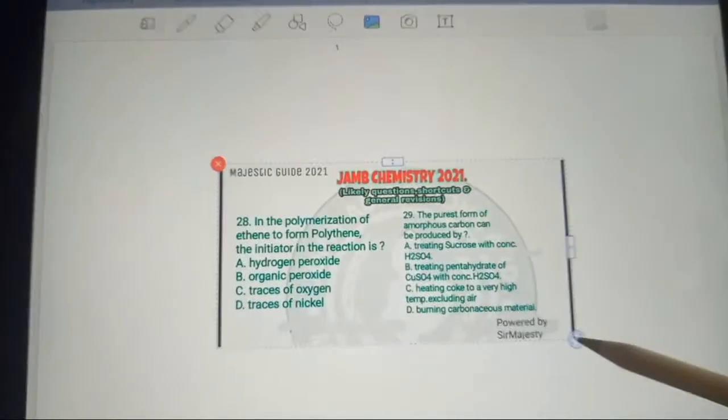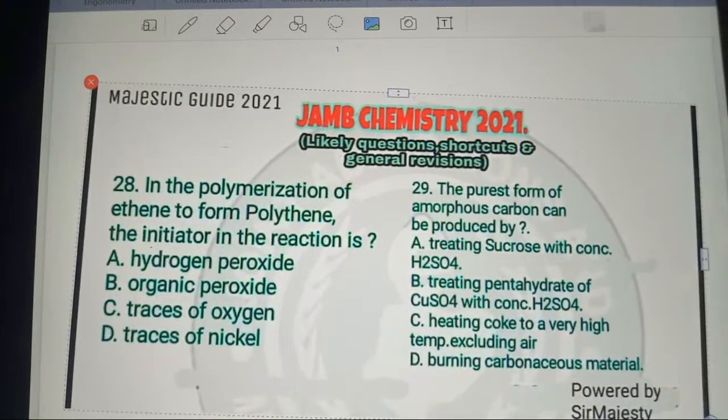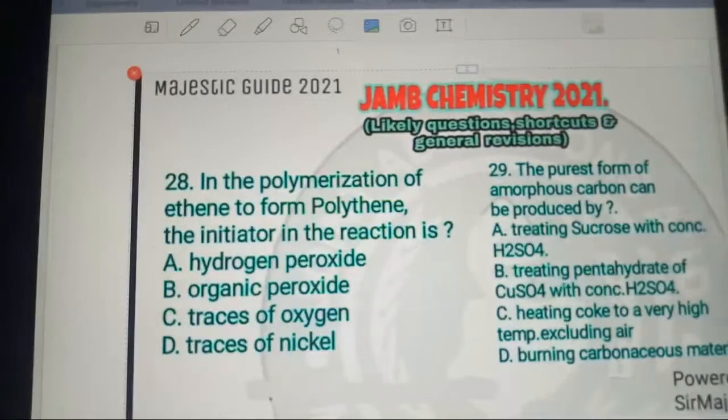Okay, it's over there. So question 28 says, in the polymerization of ethene to form polyethene, the initiator in the reaction is. In polymerization of ethene to form polyethene, there is what we call the initiator, the thing that will make the reaction proceed. So the initiator is not hydrogen peroxide. Hydrogen peroxide is needed in the polymerization of polyvinyl chloride, in the formation of PVC. That's in the polymerization of vinyl chloride. That is, polymerization of chloroethene requires hydrogen peroxide, of course.